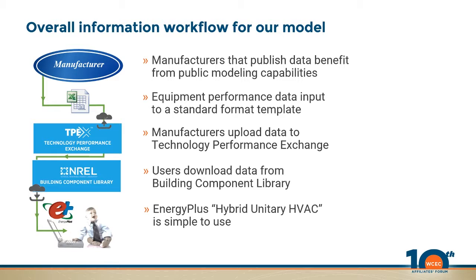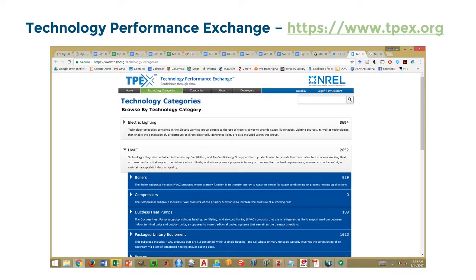We're asking manufacturers to upload performance data to this service called the Technology Performance Exchange, which automatically populates a database for end users hosted by the National Renewable Energy Lab called the Building Component Library. And then ultimately, end users would utilize our building model called the Hybrid Unitary HVAC system for EnergyPlus. I want to talk a little bit about those pieces in the ecosystem.